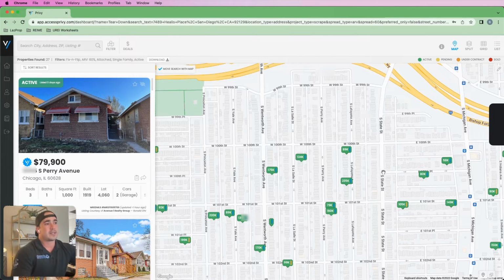Now, what's cool is in addition to finding deals like I just went over, right, we can do that. Another way that you can utilize Privy to your benefit as a wholesaler, as a new wholesaler breaking into the market, even as somebody who's been in the business.